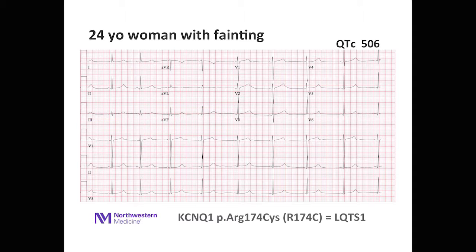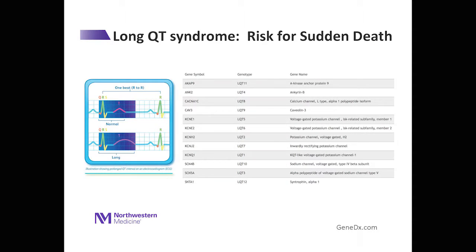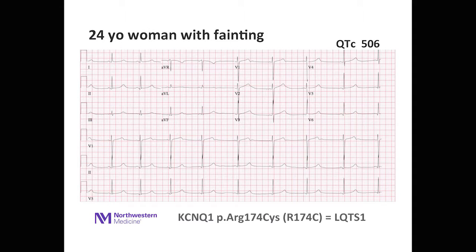It was actually the first gene listed on here, LQT1, and that's her cause of disease. So what's interesting is she is symptomatic. It actually turns out this is relatively easy to treat. In her case, we treat her with beta blockers, and in fact, she's now pregnant with her first child, so we'll have that available for following her children.